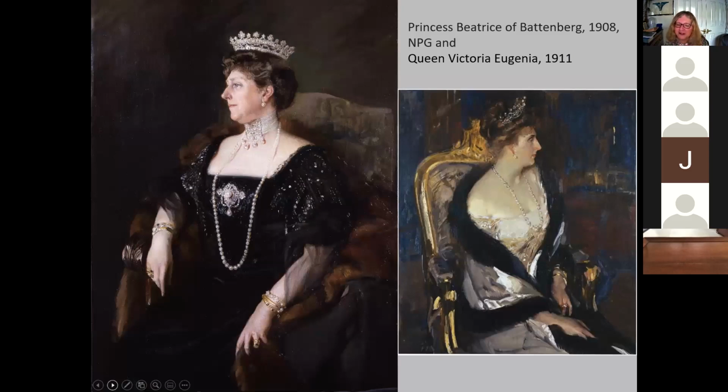So we were having a discussion yesterday about how to see a Sorolla. And as far as I was aware, the Princess Beatrice of Battenberg was the only Sorolla in the UK. It's in the National Portrait Gallery, but remember, it's from the Royal Collection, and temporarily that is closed, not because of COVID, but because it's having a major overhaul.